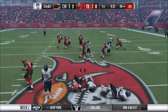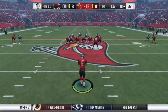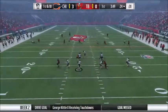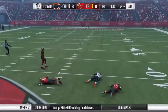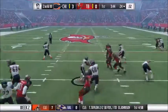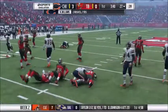And the Buccaneers run a read option, and it fails. Now the Buccaneers will have to punt. So they run another play action, and Andy Dalton moves in the pocket, and he passes it to his receiver, and his receiver drops it. So Andy Dalton is in the shotgun, hands the ball off to Kerwin Williams, and Williams is at the line of scrimmage, and then he gets tackled again.